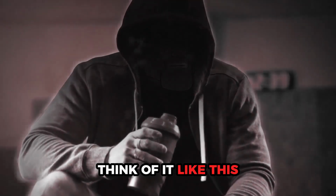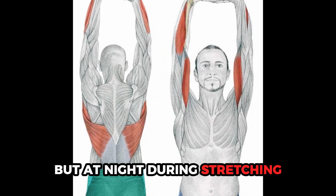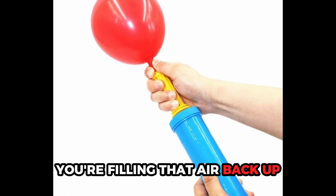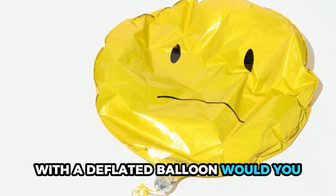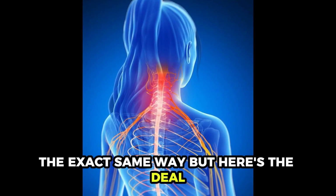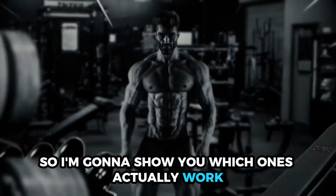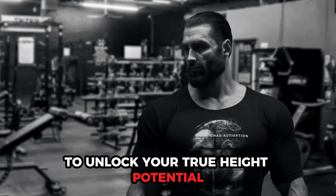Think of it like this. It's like letting air out of a balloon all day long, but at night during stretching, you're filling that air back up. You wouldn't want to walk around with a deflated balloon, would you? Well, your spine works the exact same way. But here's the deal. Not all stretches are created equal, so I'm going to show you which ones actually work to unlock your true height potential.